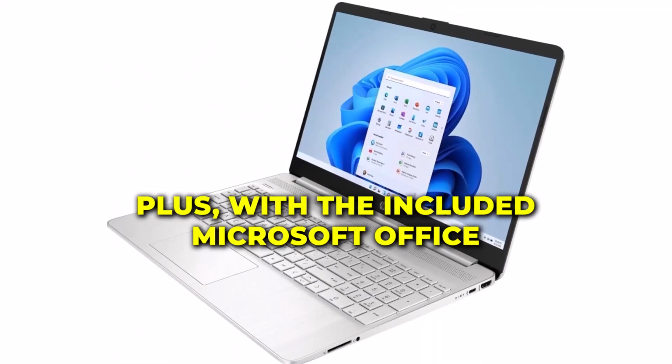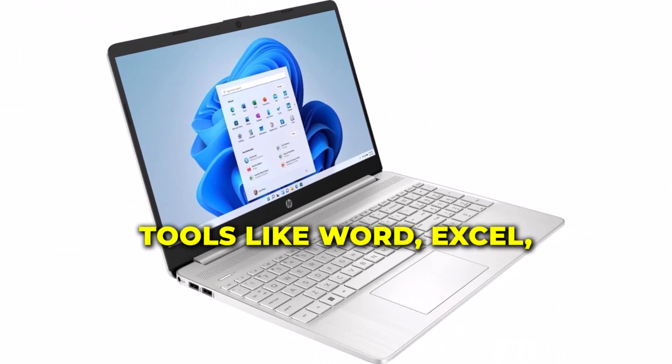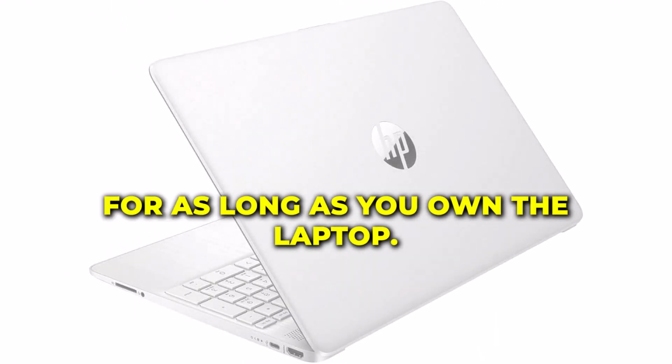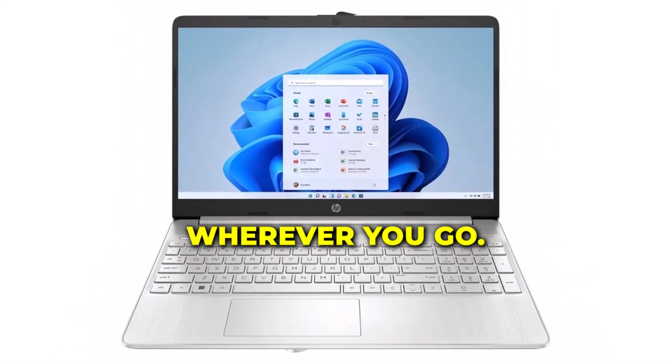Plus, with the included Microsoft Office lifetime license, you'll have access to essential productivity tools like Word, Excel, and PowerPoint for as long as you own the laptop. It's like having your own personal office wherever you go.